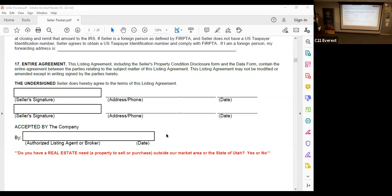Section 17 says this is the entire agreement, that anything that's not in writing here is not enforceable, basically. So I always just tell them anything we've agreed to has to be put in writing.